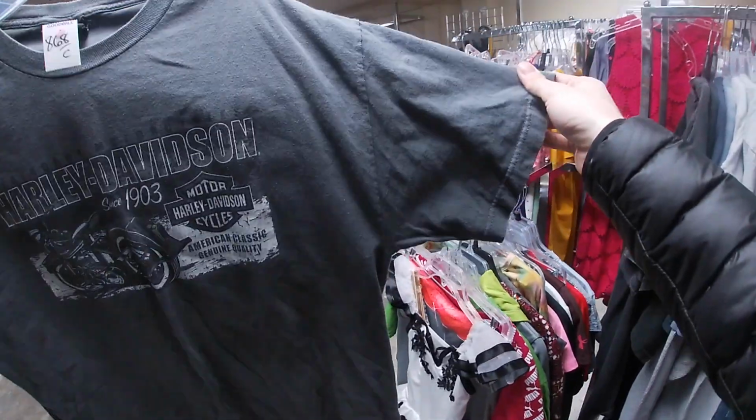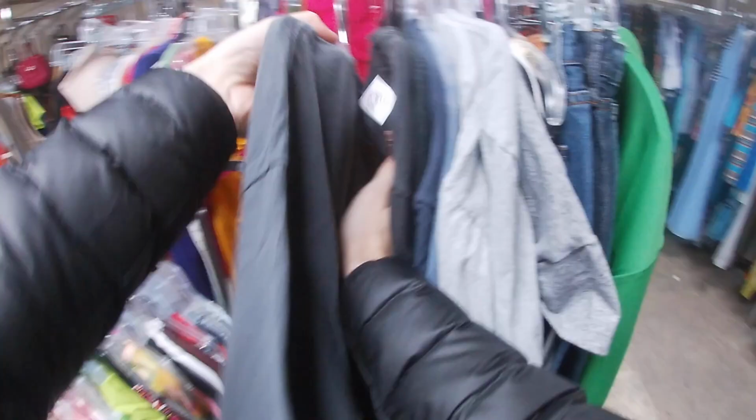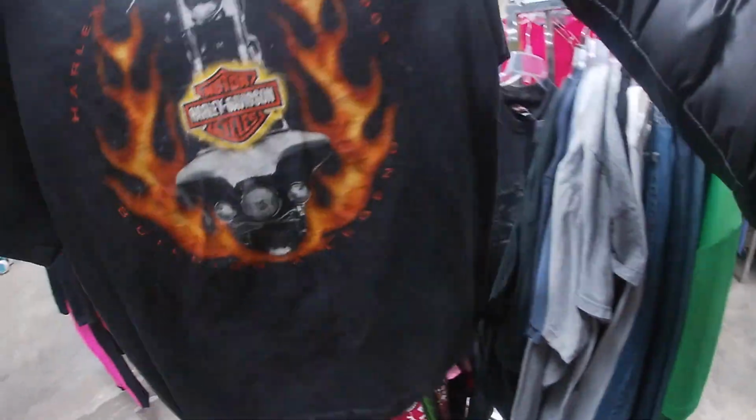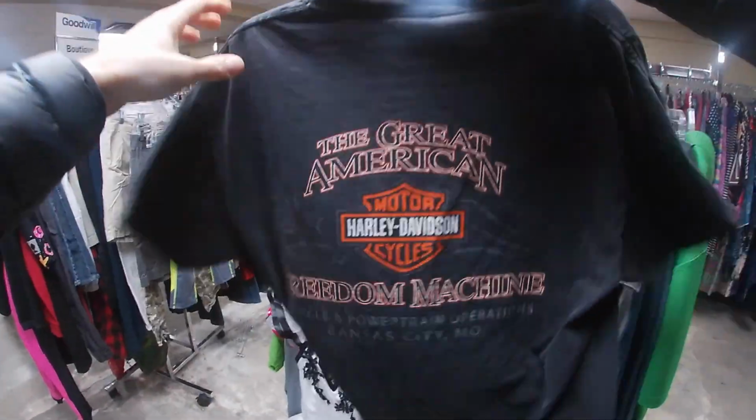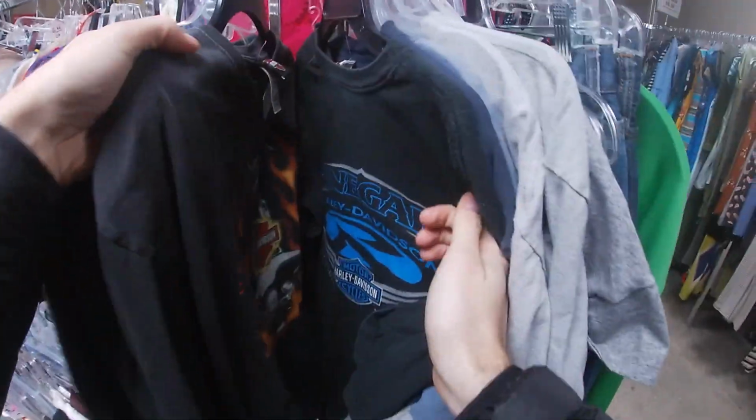Check out these vintage Harley tees. I looked at the sleeve to see if it was single stitch. It wasn't. Most of these tees aren't worth picking up if they're the city version or they're from a specific town or city. I usually just leave these behind, but I did think they were a cool, unique t-shirt.